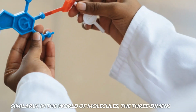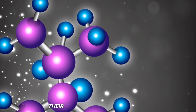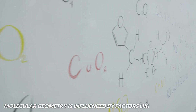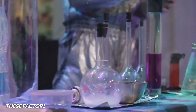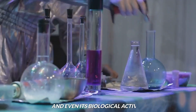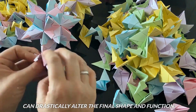Similarly, in the world of molecules, the three-dimensional arrangement of atoms, known as molecular geometry, dictates their properties and interactions. Molecular geometry is influenced by factors like the number of bonding and non-bonding electron pairs around the central atom, bond lengths, and bond angles. These factors in turn affect the molecule's polarity, reactivity, and even its biological activity. Think of it like molecular origami, where slight folds and twists can drastically alter the final shape and function.